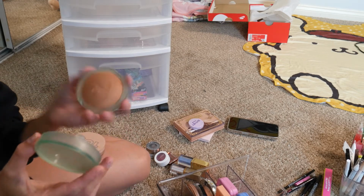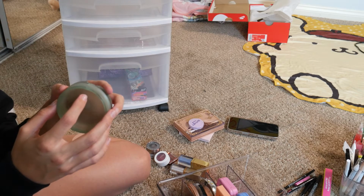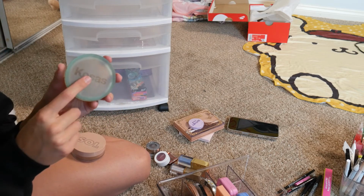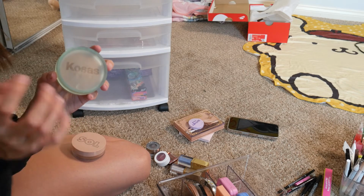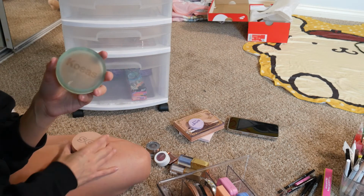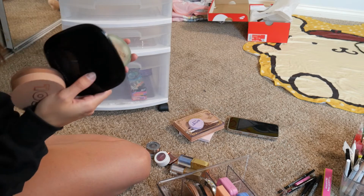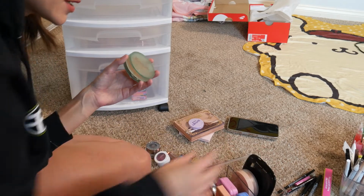This Kosas bronzer was my favorite bronzer of all time. I think it was the bronzer that I used alone, the only bronzer I used when I first started making videos. It's my favorite. I'm not really into a dewy or shimmery bronzer right now. I go through phases. Right now I'm really enjoying my Soul body cream bronzer, and I'm really enjoying my Marc Jacobs bronzer. So these are the ones that I'm gonna hold onto in my basket. But everything else I'm gonna tuck away because I don't really reach for them right now.